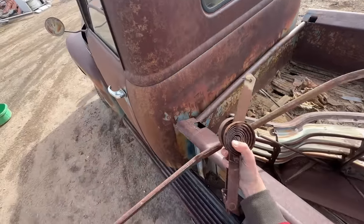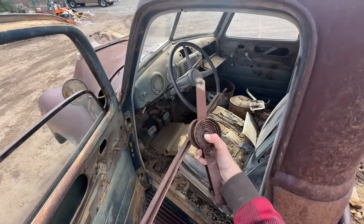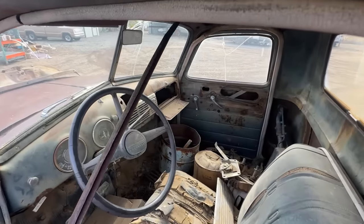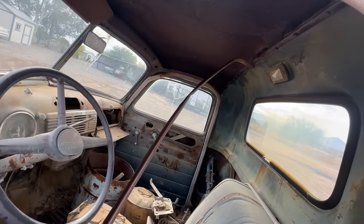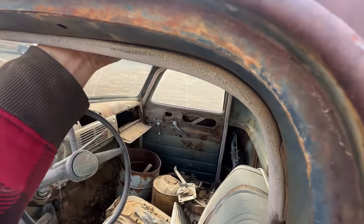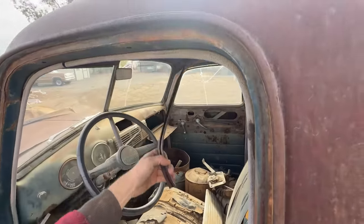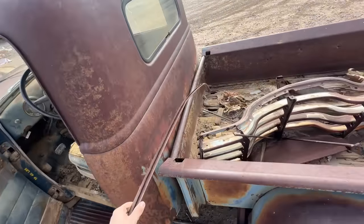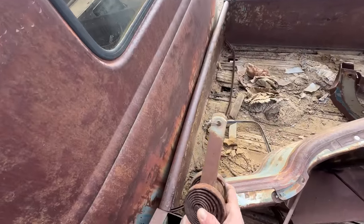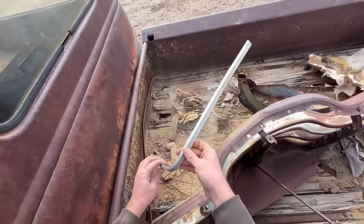This is for the headliner. These had a two-piece headliner. It would go here, and one piece would go here, and see the screws along the top, and then this would hold it up in the middle. Had one rib, and it would hold it up in the middle. So that can stay in there, I guess. This can stay in there. This does not look like it's for this truck.